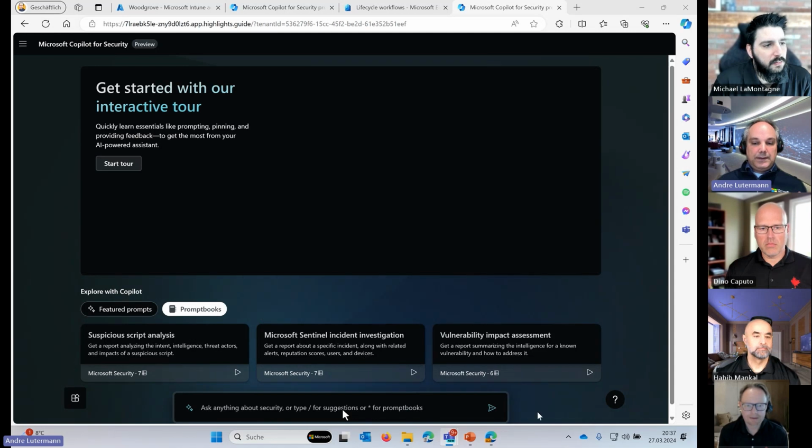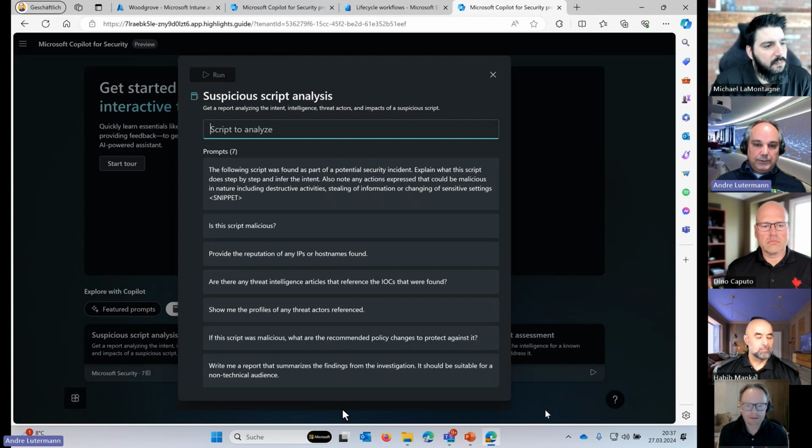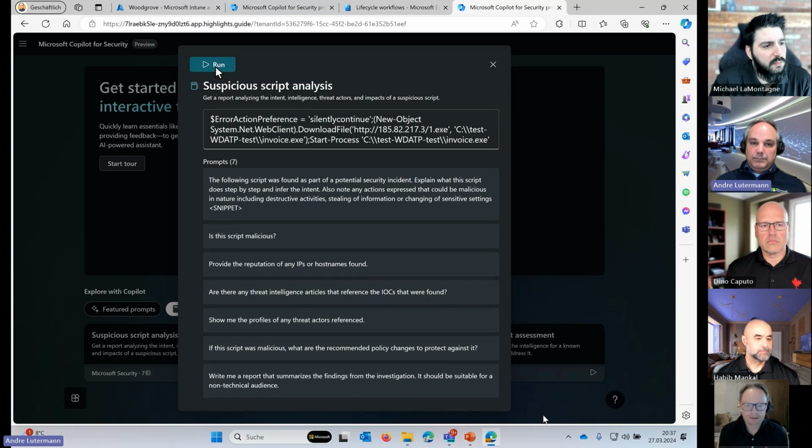So I create a little prompt book here that is there out of the box for script analysis, because Copilot for Security can also help you reverse engineer some of the stuff that the attackers are doing. For example, with JavaScript and PowerShell, you can do a lot around that already. I have a little workflow here around suspicious script analysis, and that contains a prompt book with 7 questions, and I just have to provide the script that needs to be analyzed. I will just paste the script here and let Copilot for Security do the analysis for me.